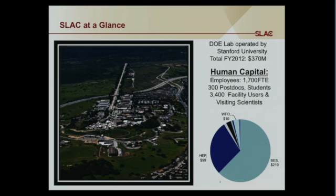The other thing that you'll see as you take your tour today is that we have these user facilities, as Tom talked about: the Stanford synchrotron, the Linac Coherent Light Source, and the FACET facility, which looks at advanced accelerator concepts. People can come from all over the world, and they do, to take advantage of the kind of research they can do with these unique facilities we have here.